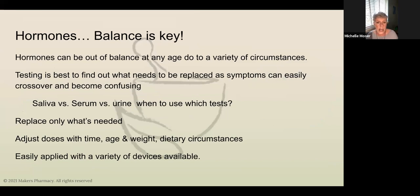Hormone balance is key. And I think that this is really important, especially when we're talking about gut health. Because not only does low dose naltrexone help heal the gut, the lining of the intestinal tract, but it can help balance hormones. And hormones are more than just estrogen, progesterone, and testosterone. Hormones are also classified as insulin, which is produced by the pancreas, and hormones such as cortisol.